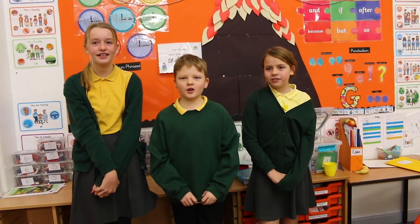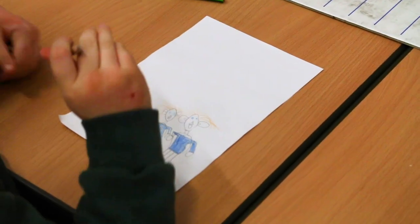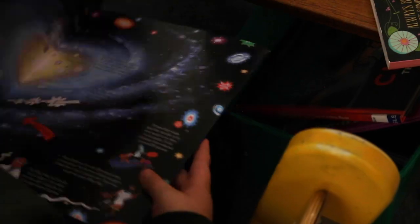In year 2, we had golden time to reward our hard work. In year 2, we had set lesson times to prepare us for key stage 2. We did defined subjects like science, geography and history.